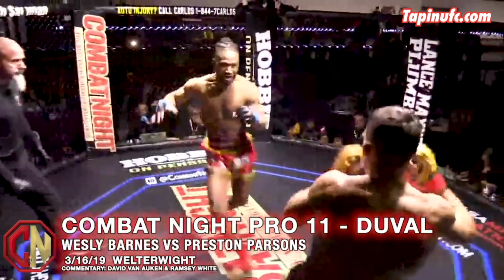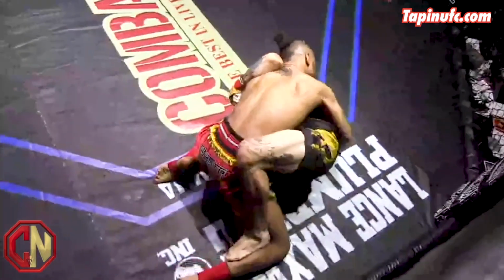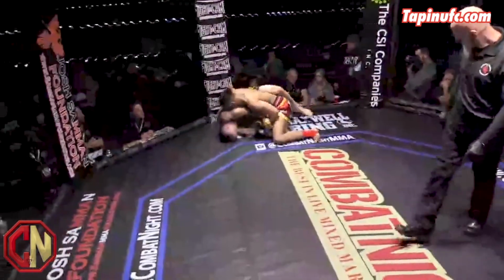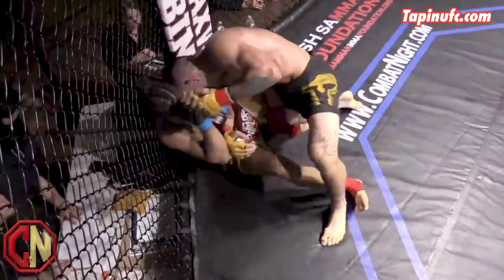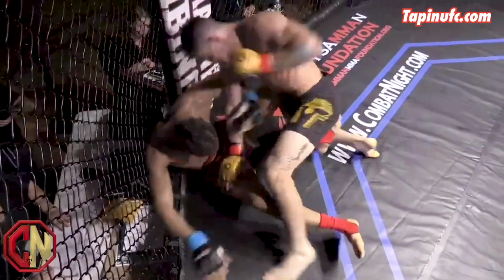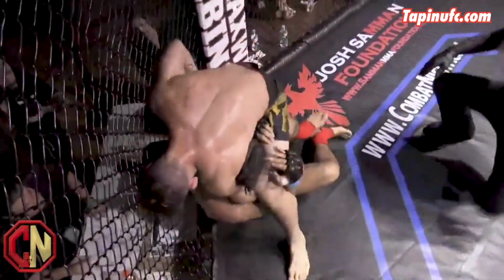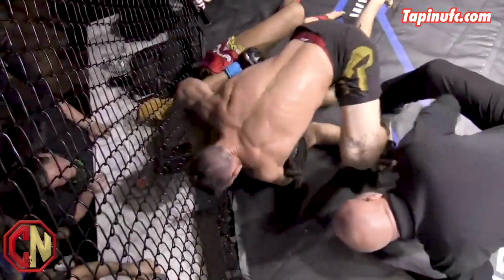Ref starts him up and Barnes charges. Safe to say Parsons not expecting that type of attack. Barnes able to take Preston down, but he's isolating that left arm looking to sweep. Now nearing the end of the first, ground and pound with some nice elbows force Barnes to leave his neck exposed. Preston snatches it right up, guillotine from the top, and put the blanket over Barnes because he's out cold.